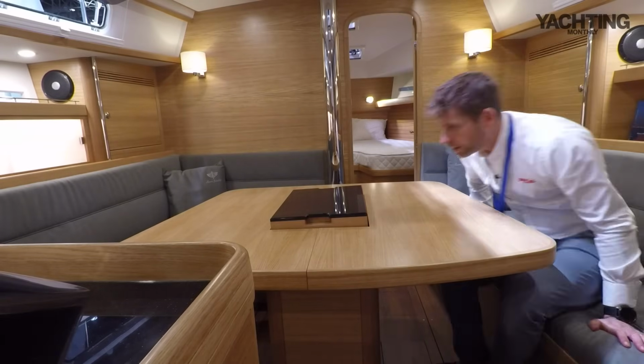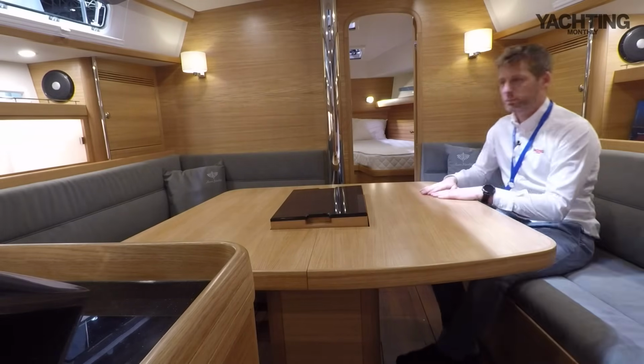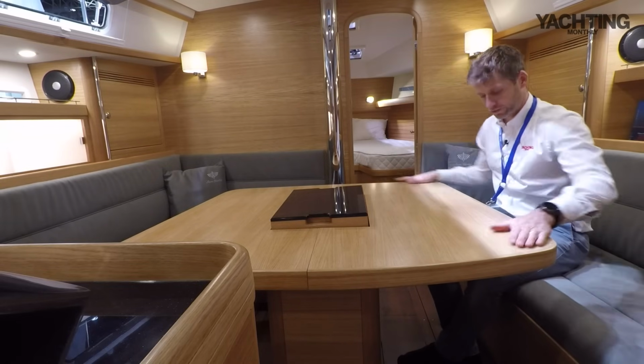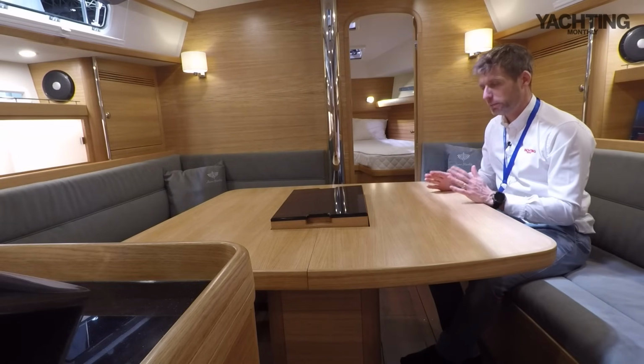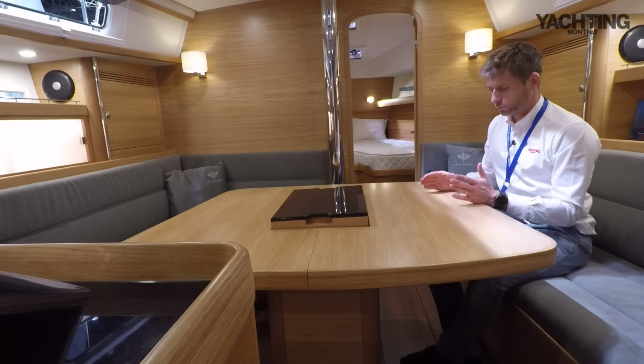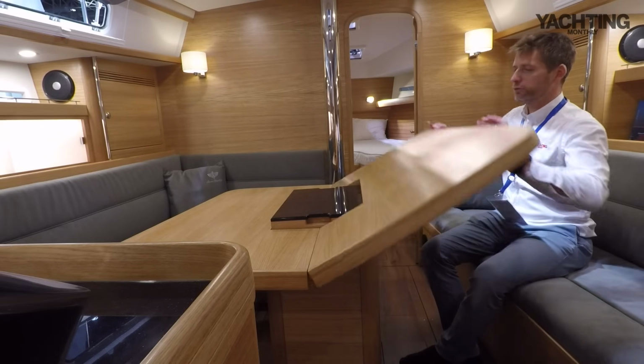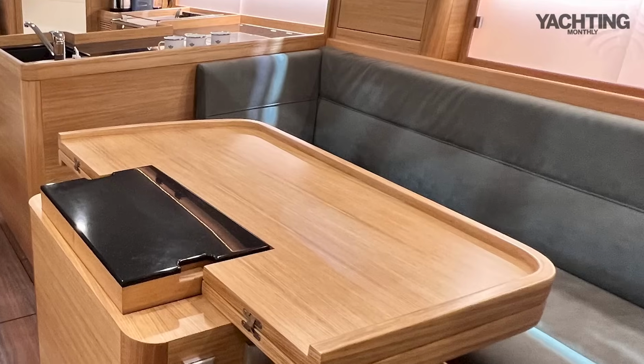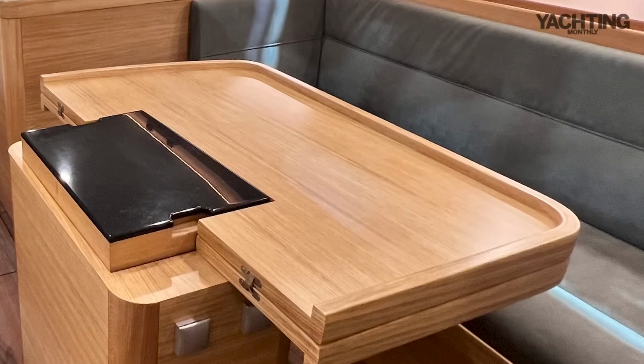There you go. So you can comfortably seat 6 or 8 people around a beautiful big table. There's no fiddles on this side, so that when you're dining in harbour, as you would be, you don't have to worry about that getting in the way. When you fold it up, there's a really good big fiddle all the way around the other side, so that you're not losing anything off the tabletop.